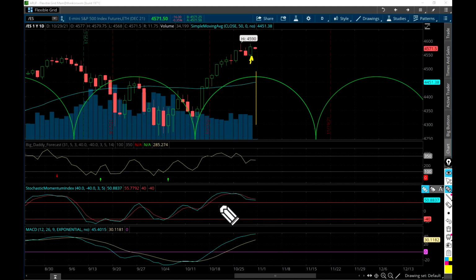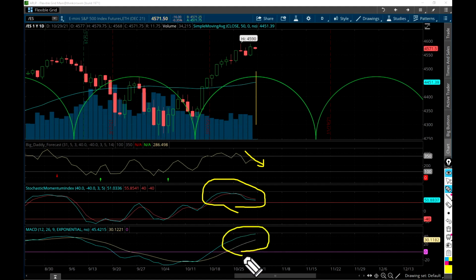But the stochastic momentum index looks like it's trying to roll over here, and the MACD still got the Suez Panama Canal going on. So it hasn't rolled over, so things still look positive, even though this is starting to look a bit sketchy. The Big Daddy obviously has been pointing down for a few days. This still looks pretty strong right now.